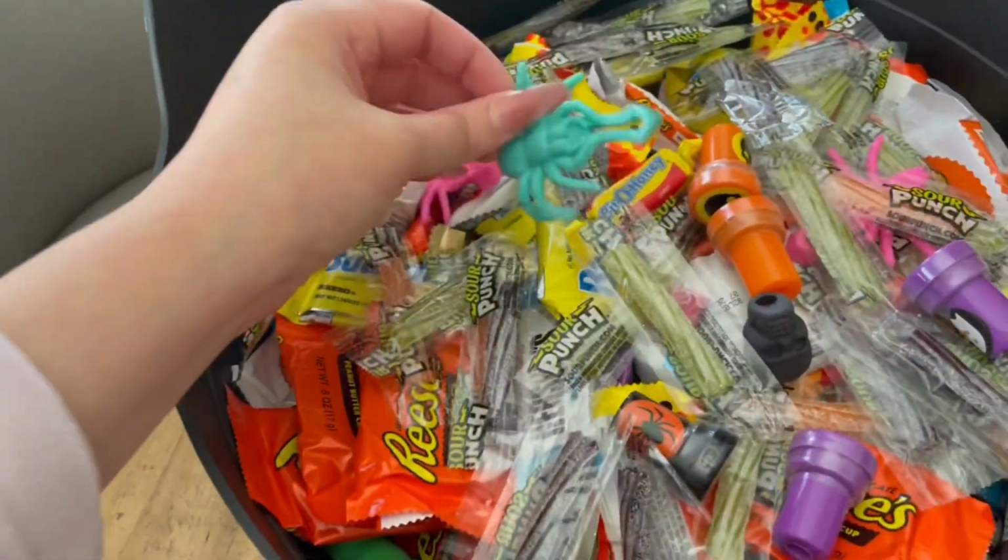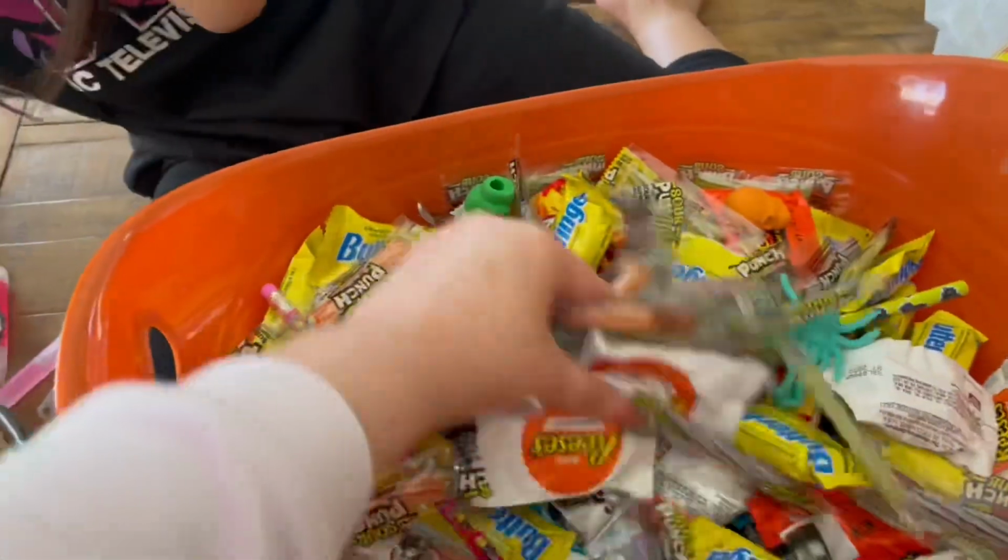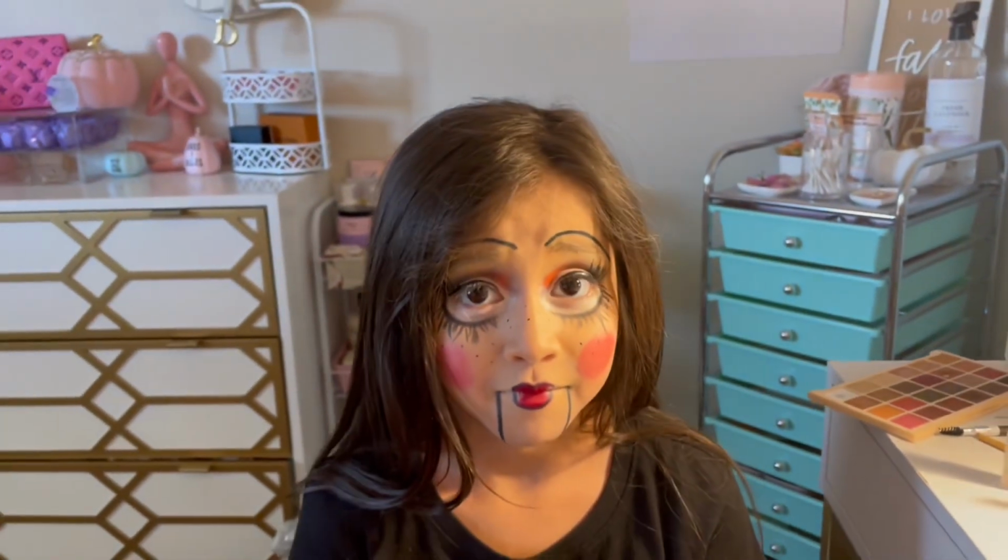Okay, so we got the candy and we put some little toys in there, like some little stamps. So there's candy. I'm so excited. Okay, so we're about to do my sister's makeup because she's being a scary doll. So here's the before and after. So here is her makeup I did on her. She's going to be a scary doll.